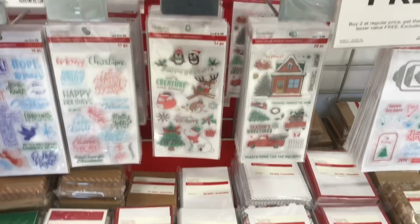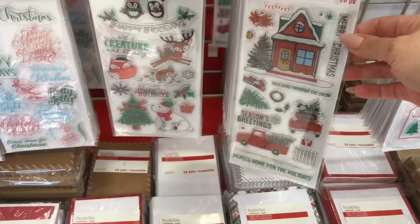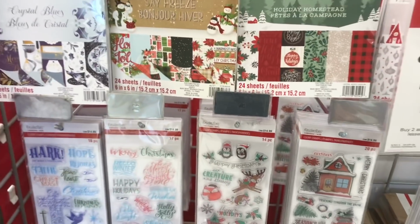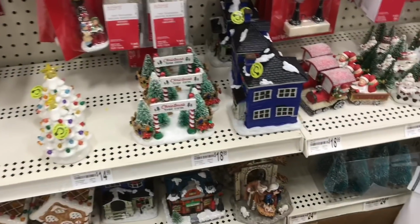They have a Christmas line of stamps. I can't find their stamps in the store. They move them all. So I'm actually really surprised to spot these here. And the little books. These caught my attention too.